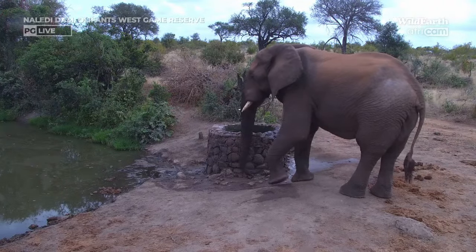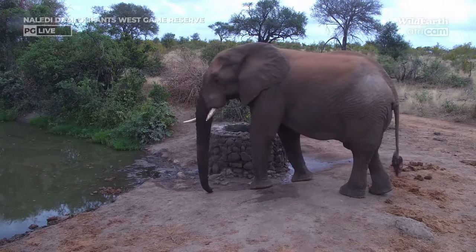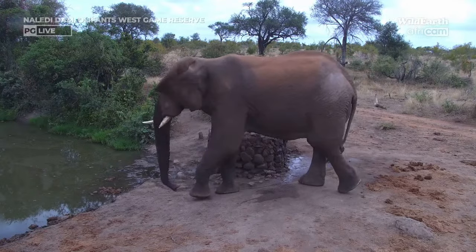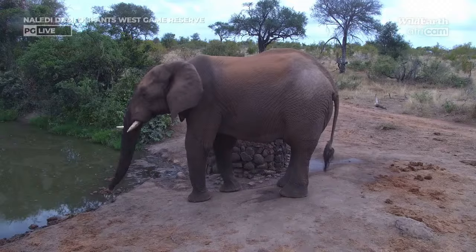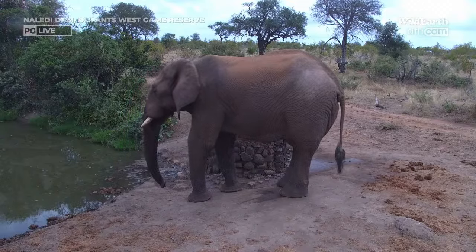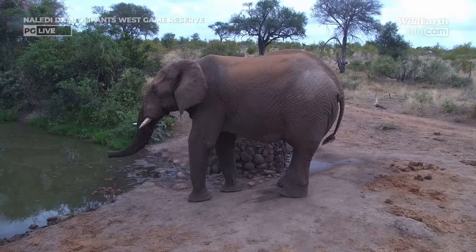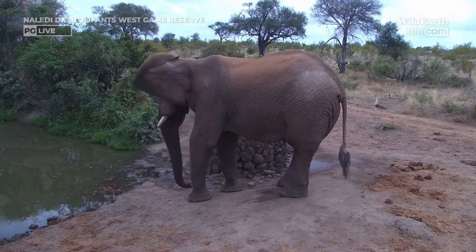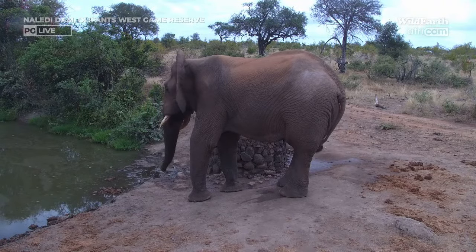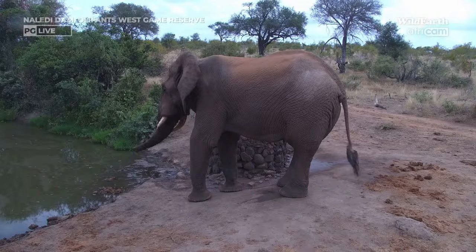Now this chap has broken off that left tusk there. You can see the one on the right is significantly longer. Now that left one won't regrow, but tusks do continue to grow throughout an elephant's life. Actually, probably growing the most in the final 10 years. So probably his 40s or 50s is where he'll see the most growth. But that left one will always be a bit shorter.